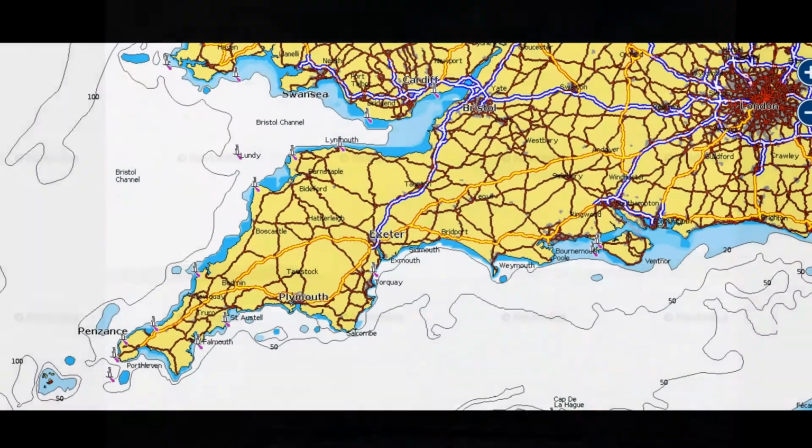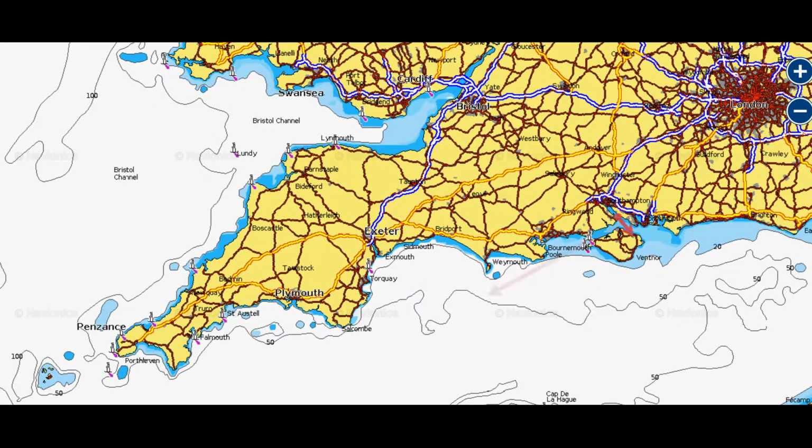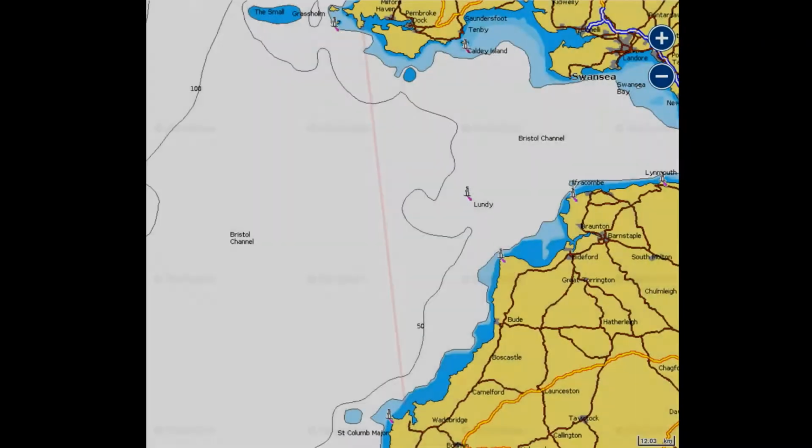So we stayed on the mooring buoys, and having travelled all the way around from Southampton through Salcombe to Falmouth, where we fuelled up, we're now at a point where we're looking at crossing over the Celtic Sea at the entrance to the Bristol Channel to Milford Haven for another fuel stop.